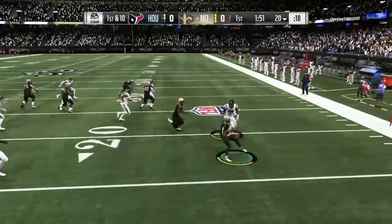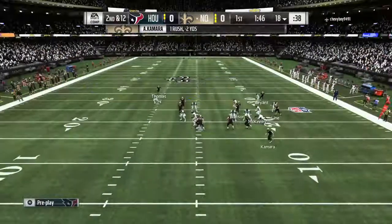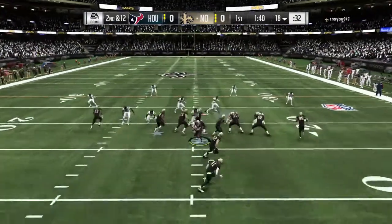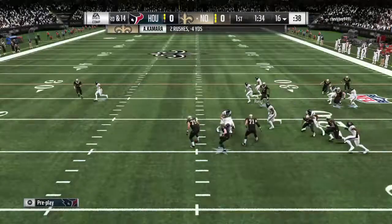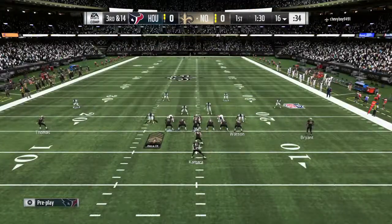A first carry now. This is Alvin Kamara, and he's going to lose yardage here, back to his own 18. It's a loss of 2 there, bringing up 2nd down. I know the scouting report on him is that he doesn't possess the eye discipline to be an elite linebacker. What that means is his ability to read, react, and make a play. But on that one, he looked like one of those guys.